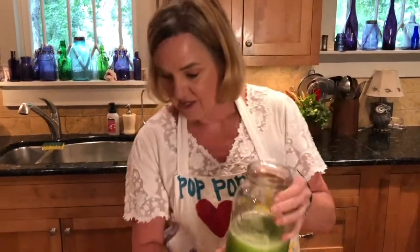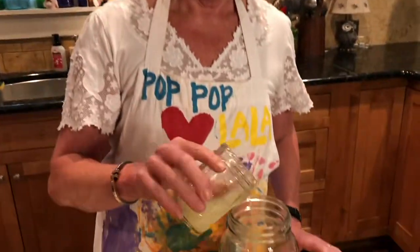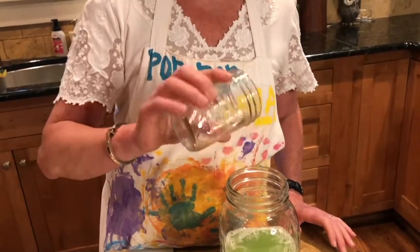I just love it. All right, now we're gonna add 4 ounces or so. You could use 1 ounce. You could use 8 ounces. It depends on how sour you like your beverages. Lime juice. Did I not say lime juice? Just did. I'm losing my marbles, people.